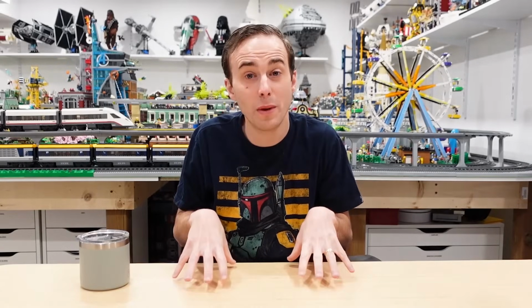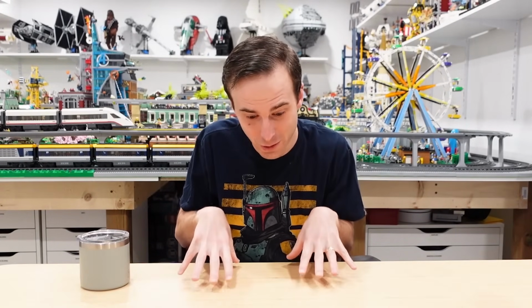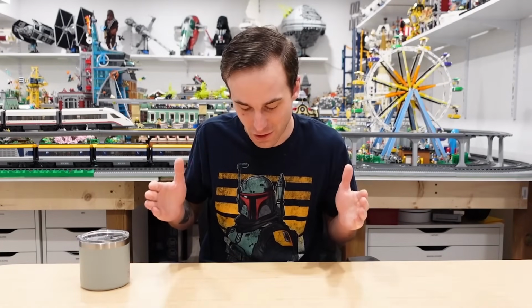Paradise Cruise 570 says, if money wasn't a factor, what is your dream modular building? I've said it before, some sort of crazy hospital would be super cool. Maybe if it was 2 base plates, so the biggest modular building they've ever created would be 2 base plates, because I think the biggest one is 1.5, Assembly Square, and also the Natural History Museum. I almost called it the Dinos exhibition there.